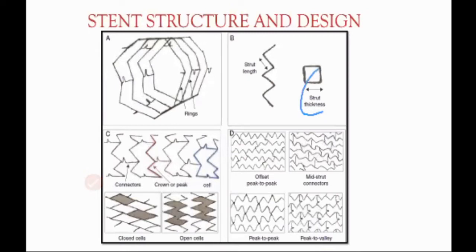So the rings and crowns here. One crown is equal to two struts. It is comprised of a cluster of cells held together by connectors. So the orientation of the stent can be in phase or out of phase, and connectors can be offset peak to peak, mid shaft, peak to peak out of phase, or peak to valley in phase.